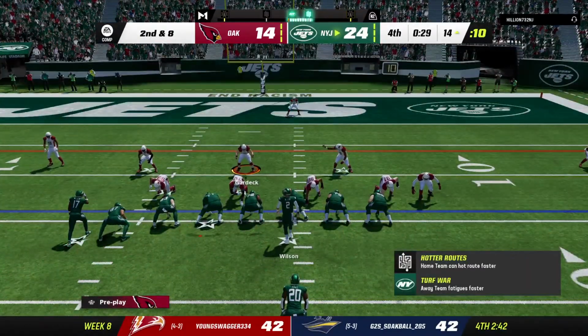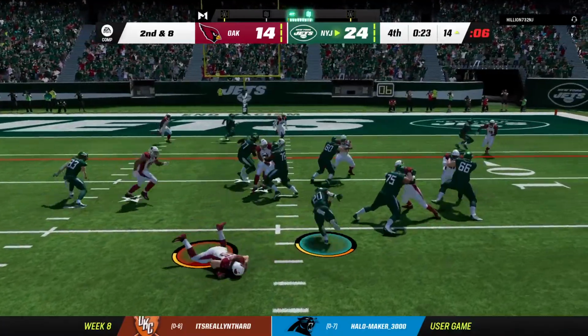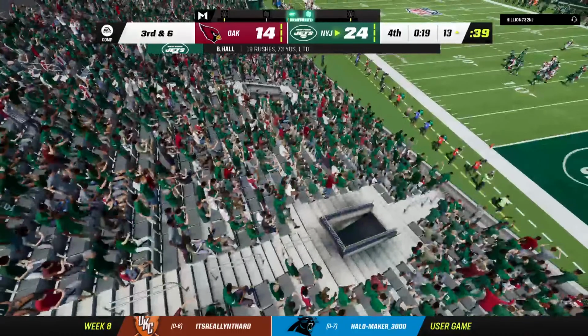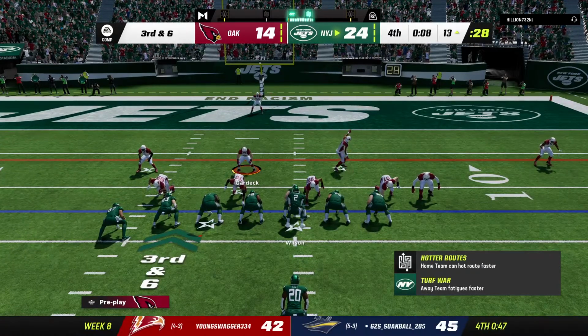The last run got a couple. Here's 2nd and 8. Hall wants to give up the middle. And they get to him quickly here as he stopped right around the 13. They are in need of 6 yards here if they hope to move the chains.